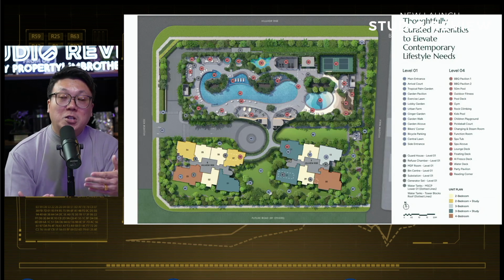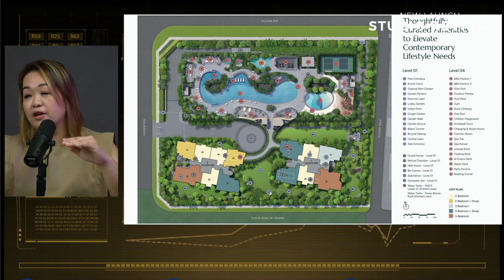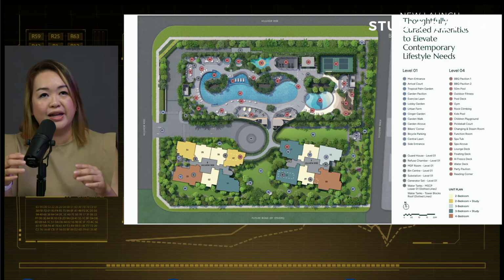But of course, with a multi-story car park, with a lot of our experiences, we do know what the downside to that is. One of the downsides will be the inconvenience, where you don't get that car park to lift lobby convenience, where probably during wet weather, you may have to bring an umbrella along with you. Usually it would be connected, and I think they are quite clever in this, because what they did was they put the swimming pool on top of the multi-story car park.